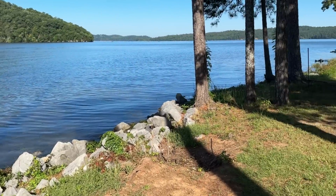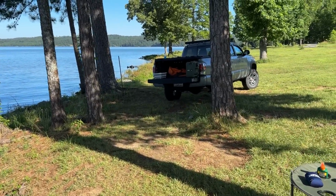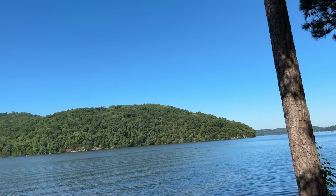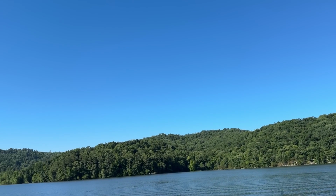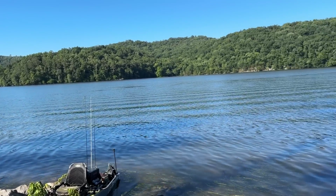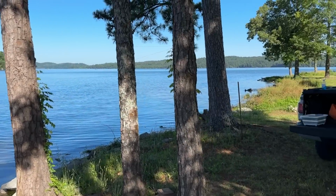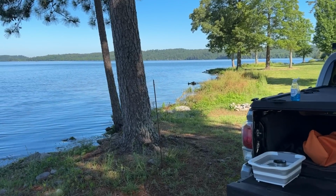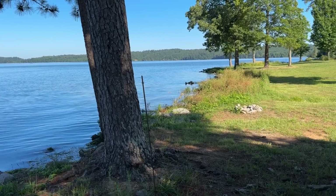And then we're gonna get some breakfast in us, kind of hang out. It's beautiful out here, I absolutely love it. It's not as cloudy as it was yesterday. The sky is clear, so fishing probably won't be great. We're probably just gonna hang around here, walk the dogs, relax. I love hanging out here and just sitting by the water, drinking coffee, eating some good food.